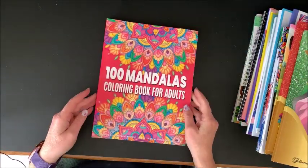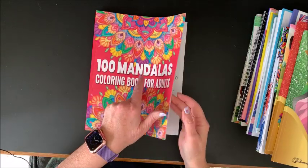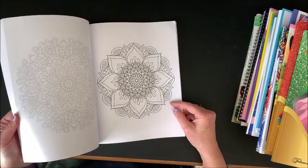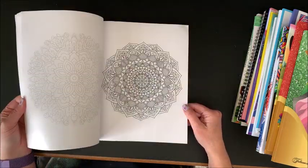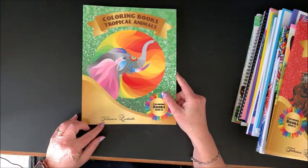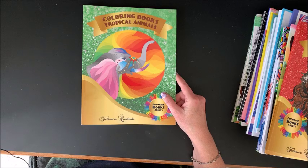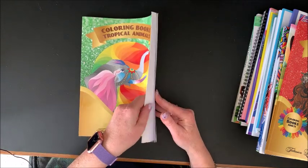And then the last book in this series by Creative Lounge is 100 Mandalas. So again, some really neat mandalas. Okay, next little series I found of books is by Talanova Ludmila, I believe is how it's pronounced. This one is Tropical Animals.